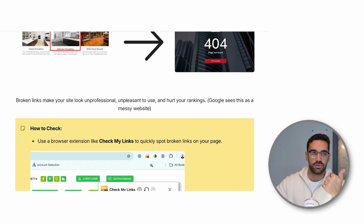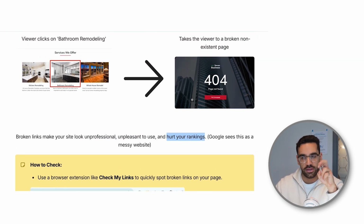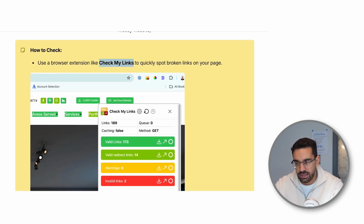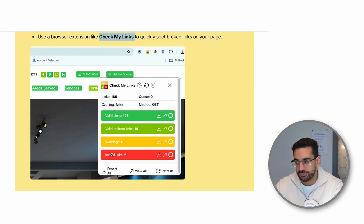One, it's a terrible user experience. If I see that, I'm automatically going to think that this page is a mess and therefore the company's a mess. So it's unpleasant to use, looks unprofessional, and hurts your rankings because Google knows how many broken links you have, and it sees this, again, as a messy website. So an easy way to check is to use a browser extension like Check My Links. It's another Chrome extension. Download it, and on each page, you can just click on it, and it'll show you any invalid links that you have.